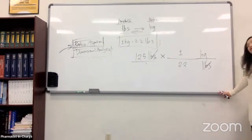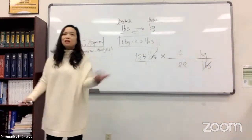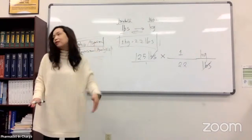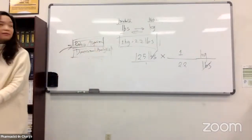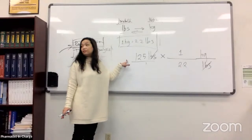I don't like you guessing, multiplying, or dividing. Why? You're putting a patient's life at 50-50. Chances of survival 50-50. If the patient walked into your hospital or pharmacy with a 90% chance of survival, by you guessing, you just lowered it instead of making the person better, okay? Because you just need one extra step, you validate if you have to divide.